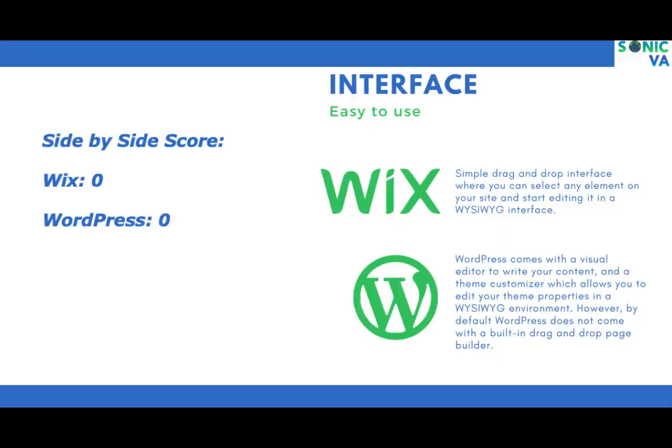Let's look at interface, how easy to use. Wix is a very simple drag and drop interface. It's pretty slick. I like it. I think its best feature is the ability to drag and drop things.